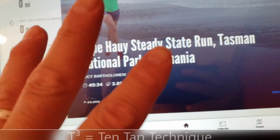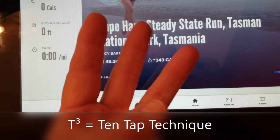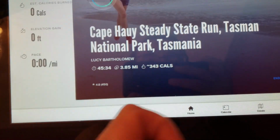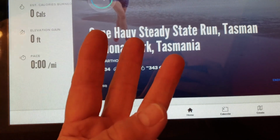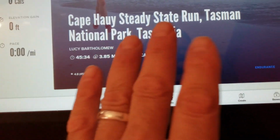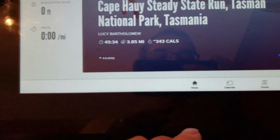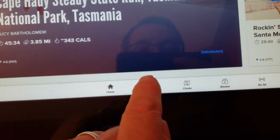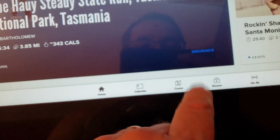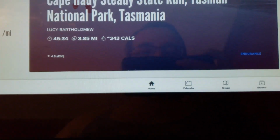That stands for 3 T's. The first T is 10 tap technique. So if you remember T cubed, it's 10 tap technique. You'll hit 10 times here. You'll wait anywhere from 7 to 8 seconds, and then you'll tap it 10 times again in rapid succession. And then over here, it'll come up and say something about privilege mode set to true. And then you'll have the ability to swipe up or swipe down and access the Android environment.